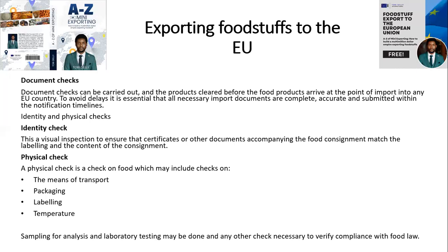If you say the product is 500 grams, they will want to check if really the product is 500 grams. If you say it's 500 grams, and it's not 500 grams, then you start having issues, they start asking you questions. So sampling for analysis and laboratory testing may be done, and any other check necessary to verify compliance with food law. Yes, to make sure that maybe there is no restricted item, flavor, all these things in the products that you've sent in.